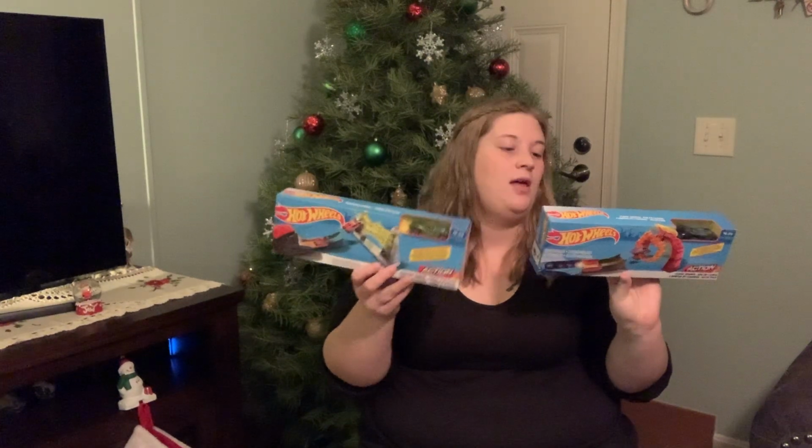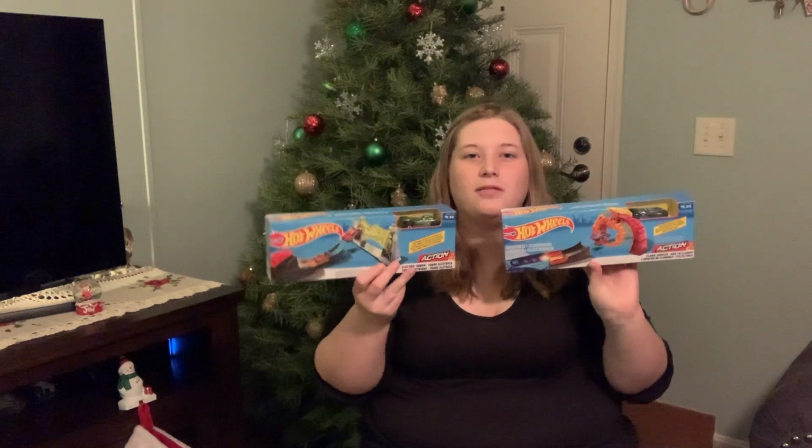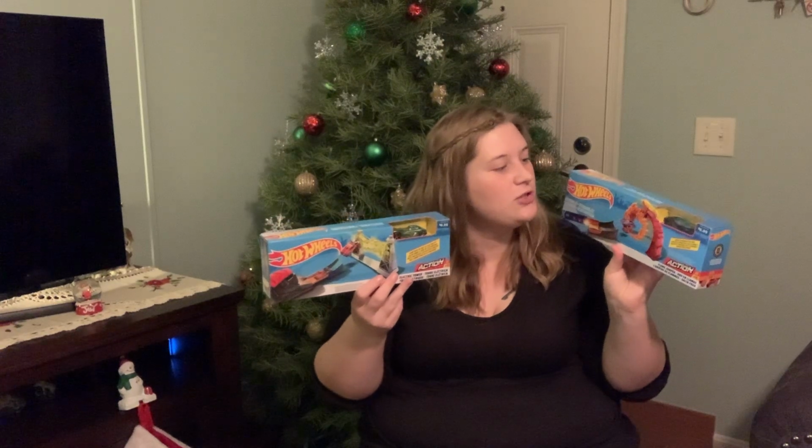McDonald's had a little bit of Hot Wheels and their toys in their Happy Meals. And he loved them, loved them. There was one particular lady that works at McDonald's, and every time she saw him, she would give him handfuls of these things. So he grew to love Hot Wheels. And this was another part of the sale, so I grabbed him two of the tracks.